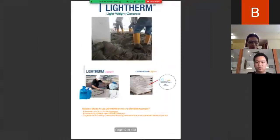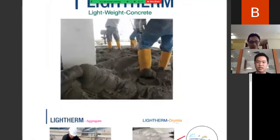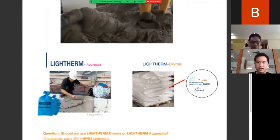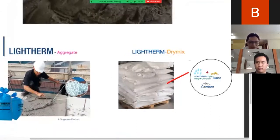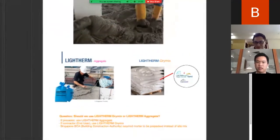Okay. So before we go into the topic, I also want to share the terms that we will use. Lightherm lightweight concrete is the final end result of the product. And Lightherm aggregate is the word used to describe the raw material itself. And when we pre-pack it, as you can see over here, with sand and cement readily, we call it Lightherm dry mix. So there is a total of three terms that we'll be using later on.